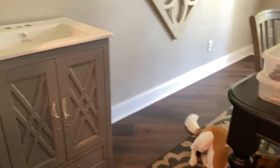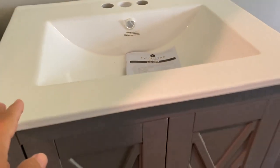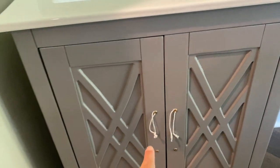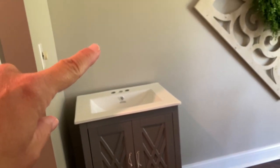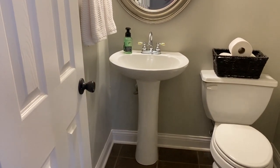Oh, look here. This is the vanity we bought. It arrived yesterday and I am just beyond excited. Look at this. White top. They actually shipped it with the handles inside. We have to turn those around, but we actually get a cabinet and a drawer. I've got a new mirror coming, new lights and a new faucet. So this is gonna go in here. And that is our project this weekend.